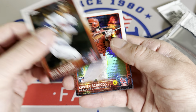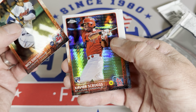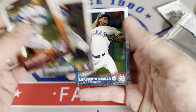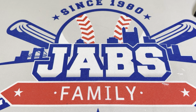Nick Swisher in this last pack. Xavier Scruggs, Prism. He's on MLB Network all the time in the morning on the morning show with Steve Phillips. Always listen to that on the way to work. George Springer Gold Cup and Luis Alberto Bonilla wraps it up. So unfortunately, no short print of Frankie Lindor, the other 4 short prints that you could find. They probably fall about once per 12 boxes or so, once per case. Sometimes that's the way it goes with those short prints. But fun to try to look.